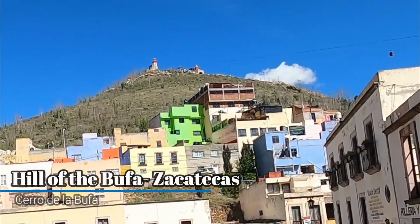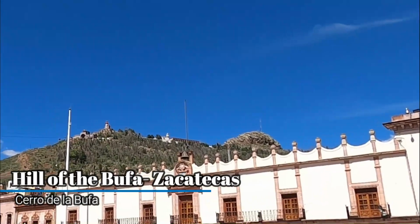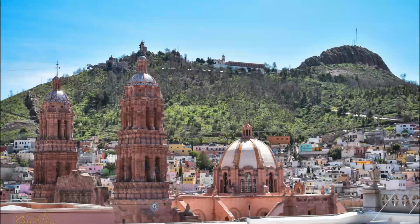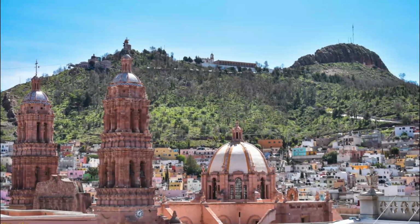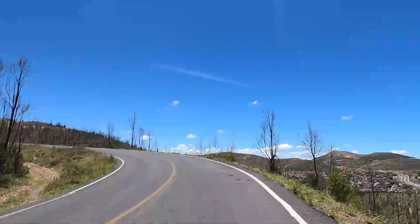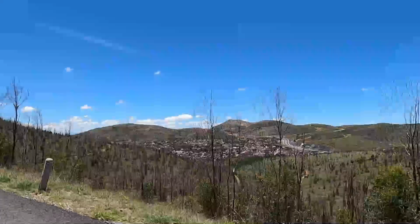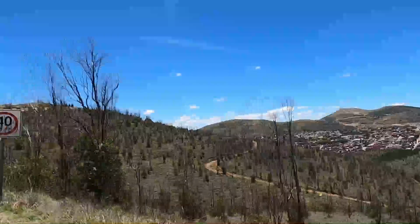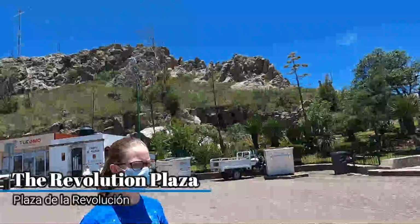Today we are going to visit the Cerro de la Bufa, which means the Hill of the Bufa. This hill overlooks the city of Zacatecas. It's famous for its history in the Mexican Revolution. It also has a great view of the city. There is a large area called the Revolution Plaza.